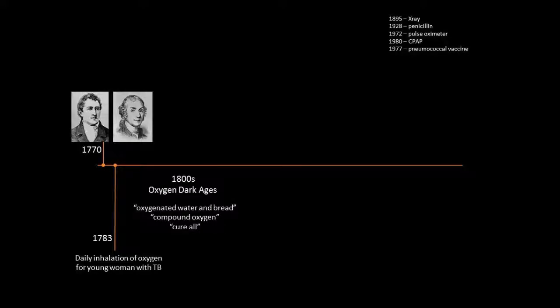Now, I want to quickly show you a bit about this amazing innovation of oxygen. It was discovered back in the 1770s. Just to put that in perspective, that's about 100 years before X-ray was discovered, about 150 years before penicillin, and 200 years before we had the first pneumococcal vaccine. For the next 100 years, nothing much happened with oxygen, except that it was sold on the street as a sort of cure-all by charlatans. So it was a kind of luxury item for those who could afford it.